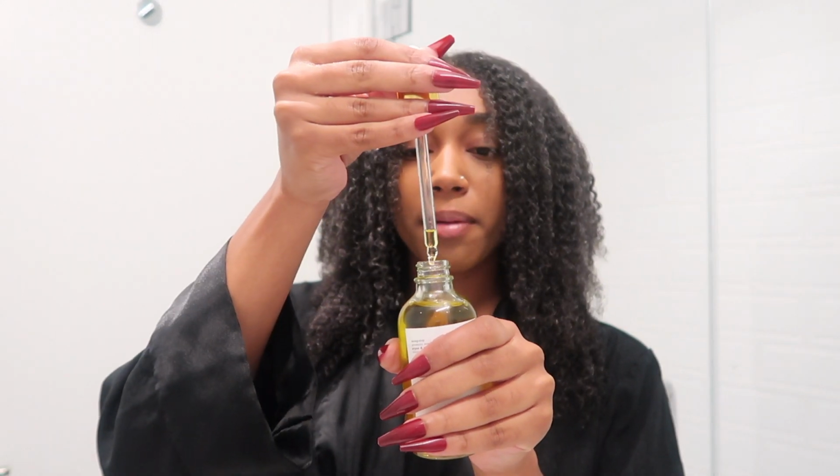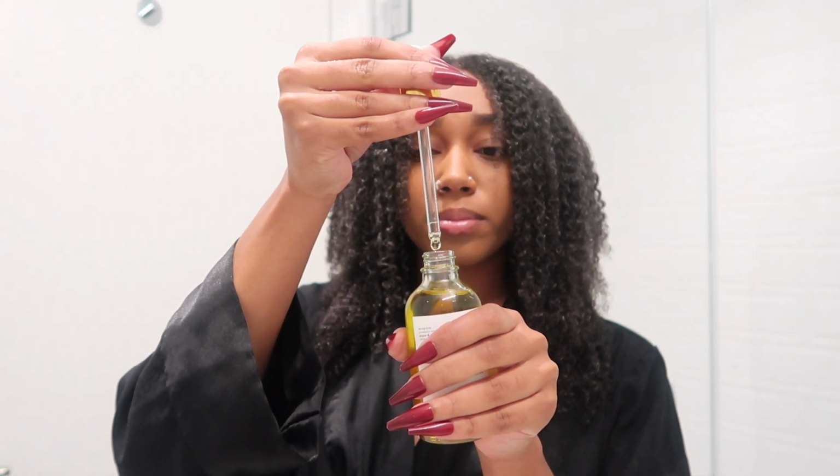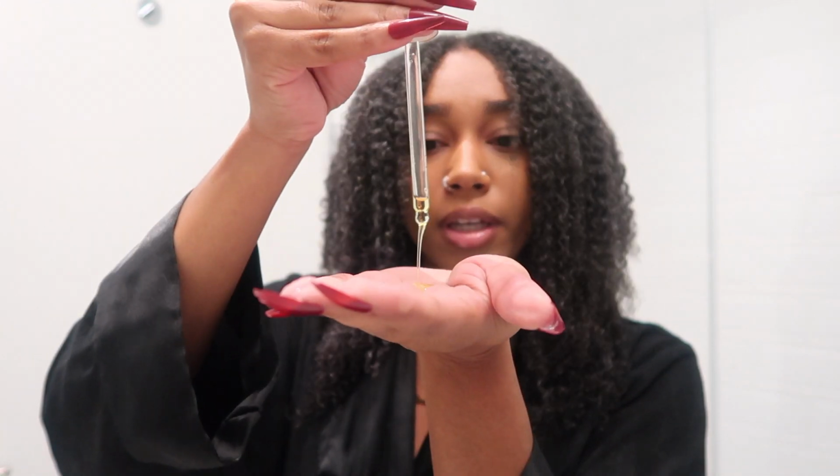It's the same type of applicator as the serum. So instead of putting this directly in my hair, I am going to put it in my palm so I can put it on my hair.